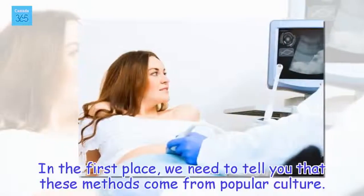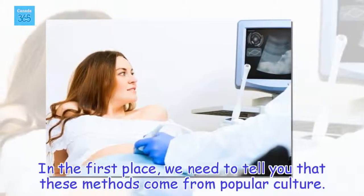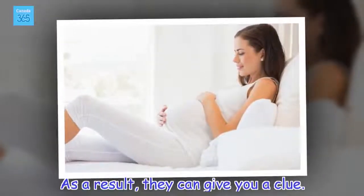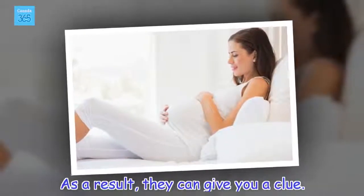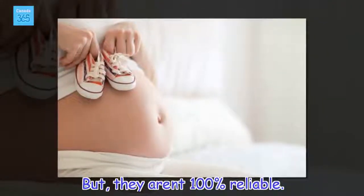In the first place, we need to tell you that these methods come from popular culture. As a result, they can give you a clue. But, they aren't 100% reliable.